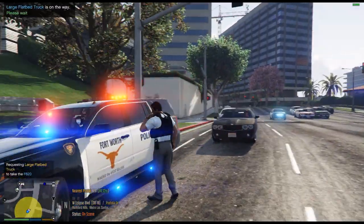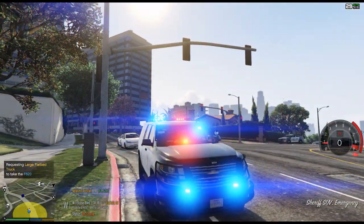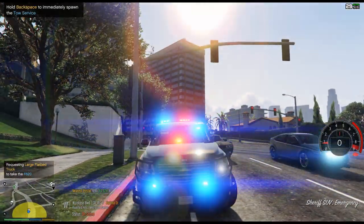Flatbed assistance required. I do like the lights on it though. I do give it that. Lights on it, absolutely amazing.